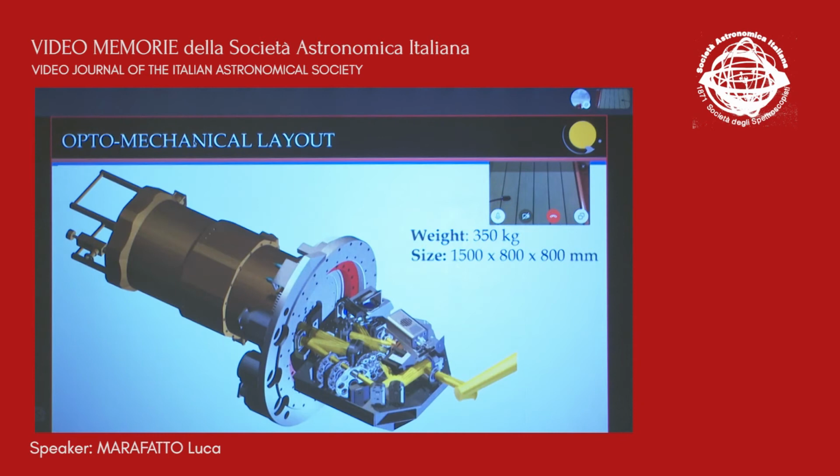So this is a view of the instrument, which, as you can see, is quite compact, as we are sharing the focal station with another instrument, and the optical bench here is very crowded. So this is the optical bench, while the golden part here is the scientific camera, which is inside a cryostat.